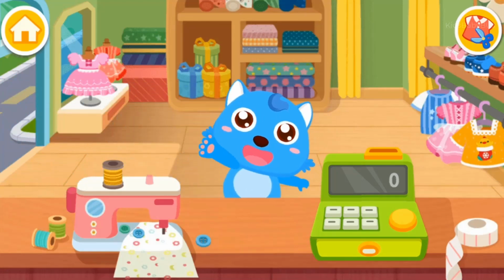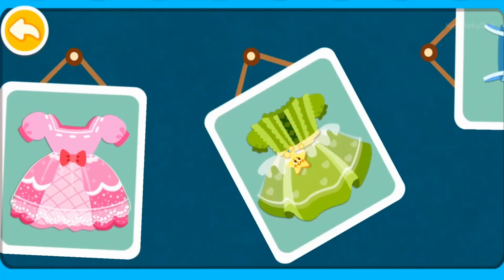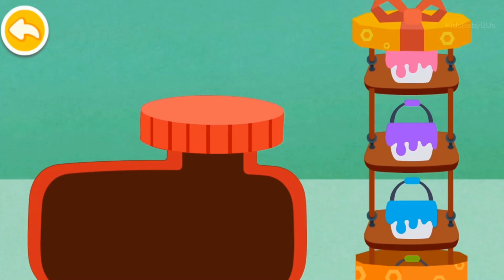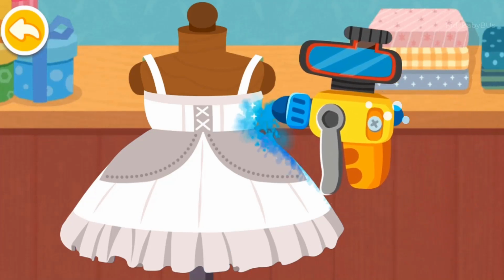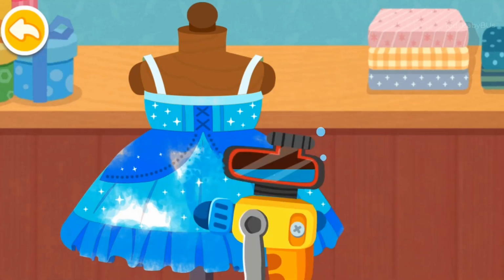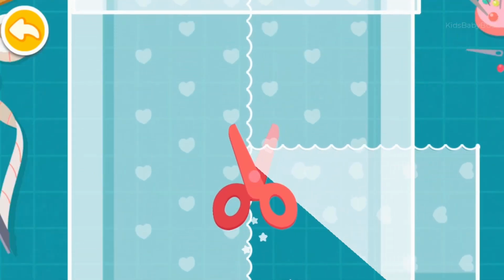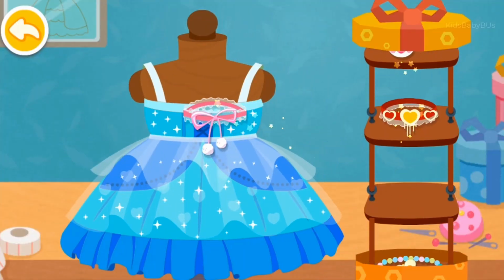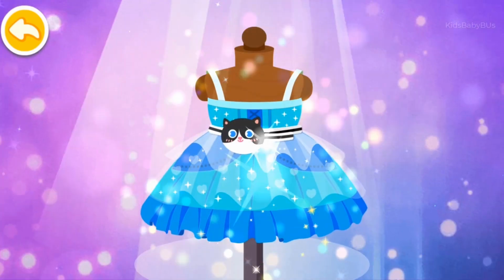What would you like to buy? Hi! I want to buy a dress for Momo. Do you have any dresses here? Pick a pretty dress. Just missing a pretty belt. The dress looks so beautiful.